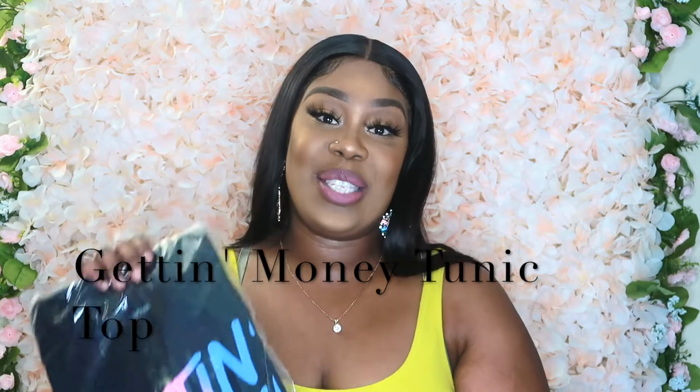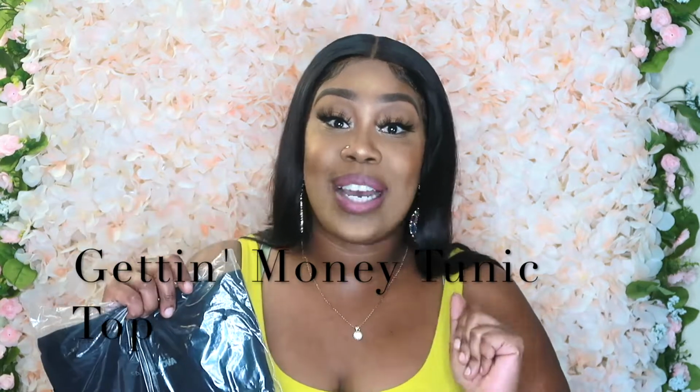Ooh, I'm liking the colors on this. Oh yeah, I like this already. Because, baby, guess what it says? Getting Money tunic top. Getting money is what I love, okay? Who doesn't love money? Who doesn't? Tell me.